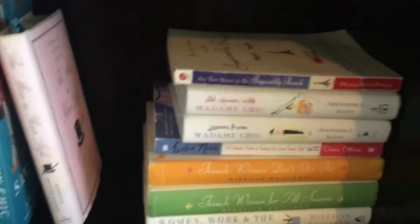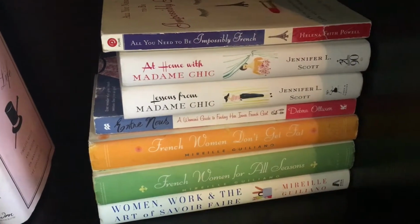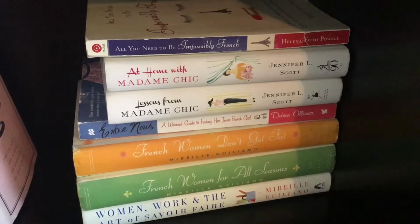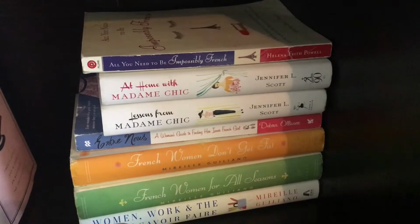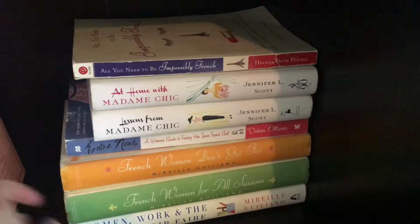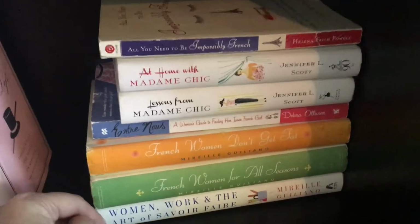So we have, excuse me, I'm trying to get a really good shot of this one. All You Need to Be Impossibly French by Helena Frith Powell. At Home with Madame Chic from Jennifer L. Scott, and Lessons from Madame Chic from Jennifer L. Scott also. We have Entre Nous, Woman's Guide to Finding Her Inner French Girl from Deborah Olivier. We have French Women Don't Get Fat and French Women for All Seasons by Mireille Guiliano. And we have Women Work in the Art of Savoir-Faire, also by Mireille Guiliano.